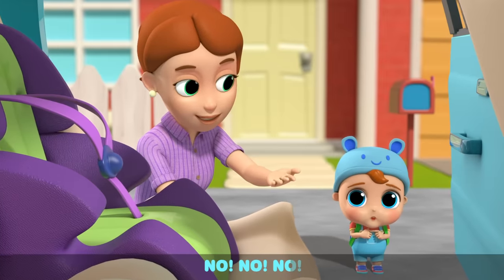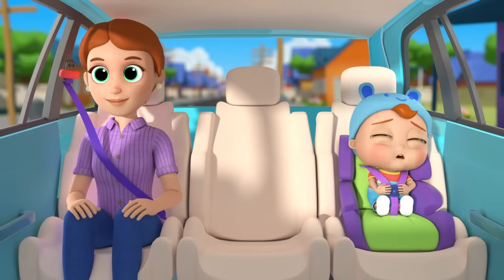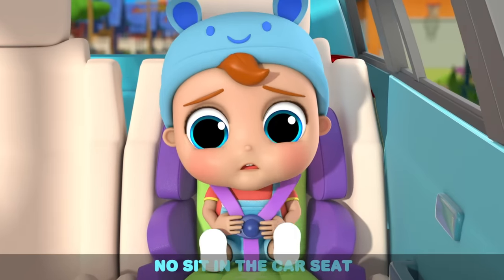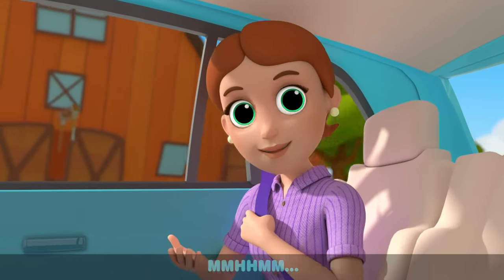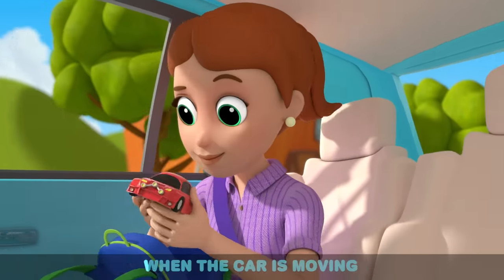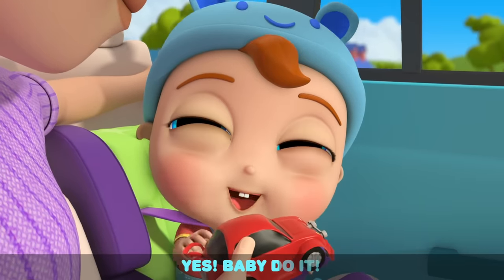No, no, no! No, I don't want to sit. No, sit in the car seat. Must sit there. The car seat, it will keep you safe when the car is moving. Oh. Here's a toy so you can play. Yes, baby, do it.